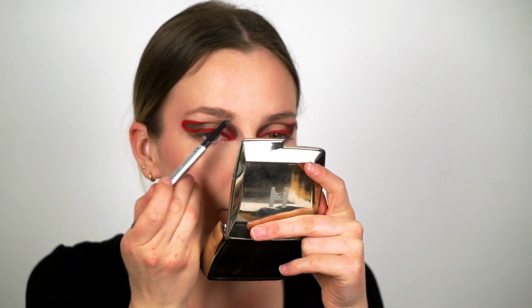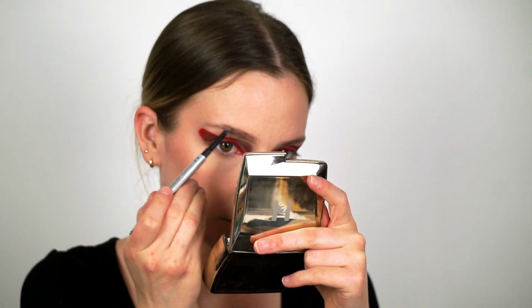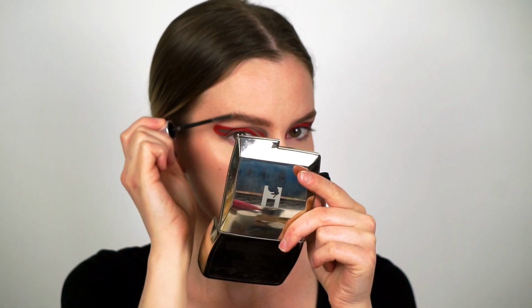Next, I'm just going to fill in my brows really quickly. I'm going to be using my Goof Proof Brow Pencil from Benefit in the shade number 3. And then I'm going to set them down using the 24-hour brow setter. So yes, I'm just going to fill my brows in like usual. Okay, I don't know what's going on with my brows right now, but this one looks very surprised.